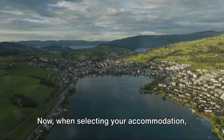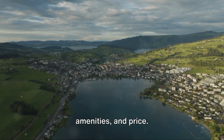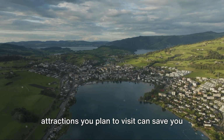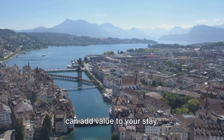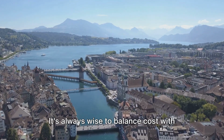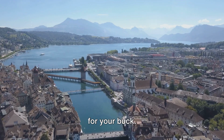Now, when selecting your accommodation, consider three key factors: location, amenities, and price. Location is crucial. Being close to the attractions you plan to visit can save you precious vacation time. Amenities like free Wi-Fi or breakfast can add value to your stay. And of course, price plays a significant role. It's always wise to balance cost with comfort, ensuring you get the best bang for your buck.